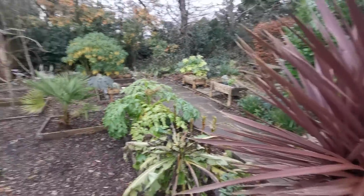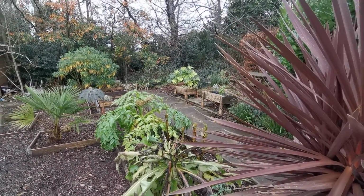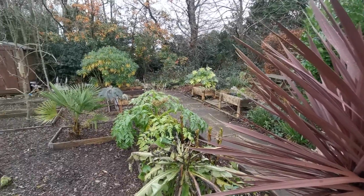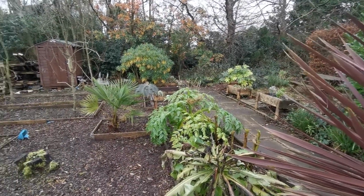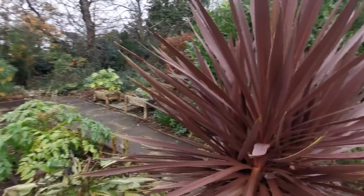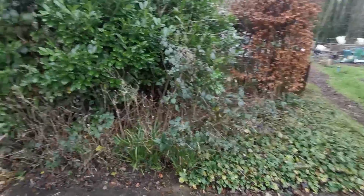So I'm going to be giving you a tour around the allotment like I said today, and it's going to be a bit of a longer video than normal, as there's quite a bit to cover. But basically what I'm going to do is start on the ornamental bed as I usually do, because it's here.